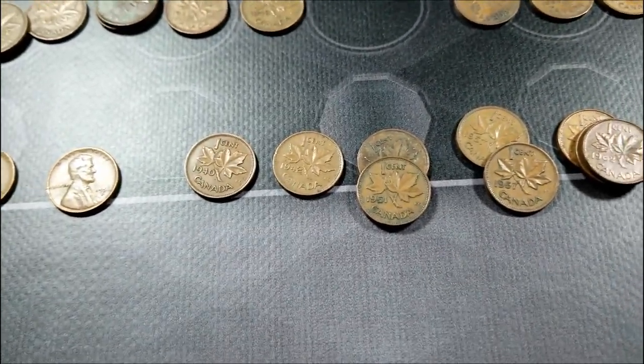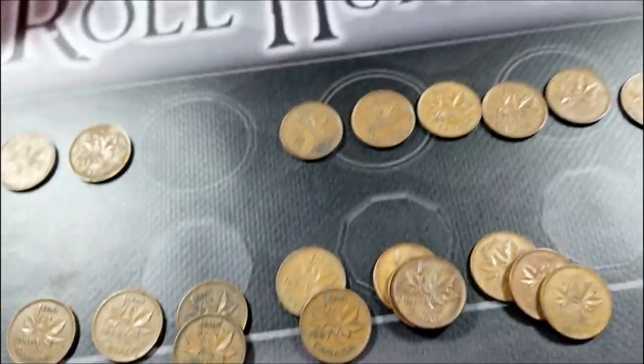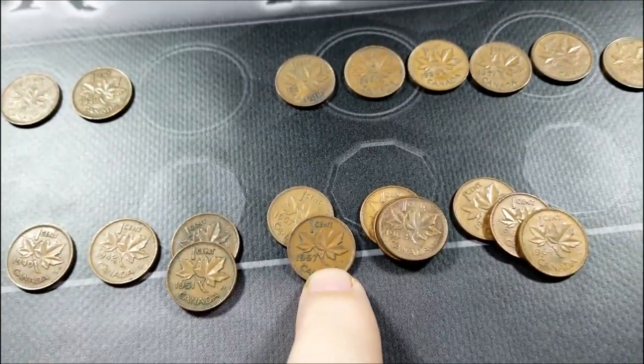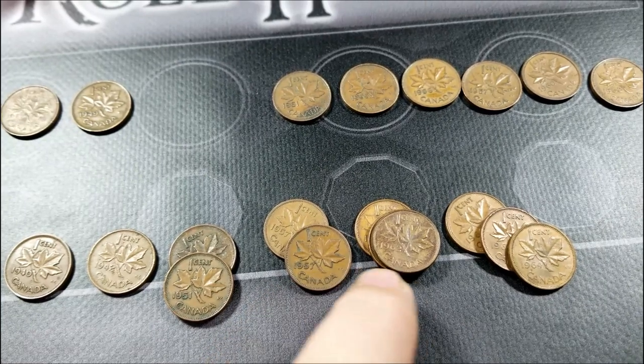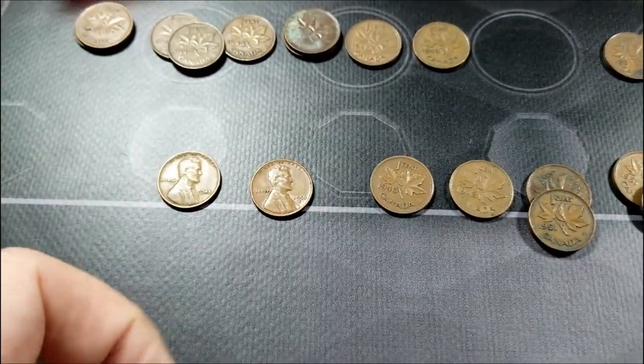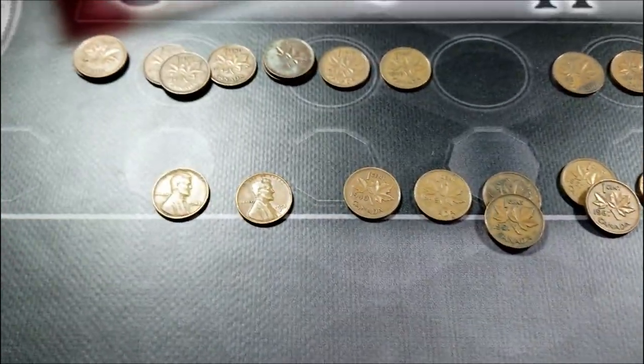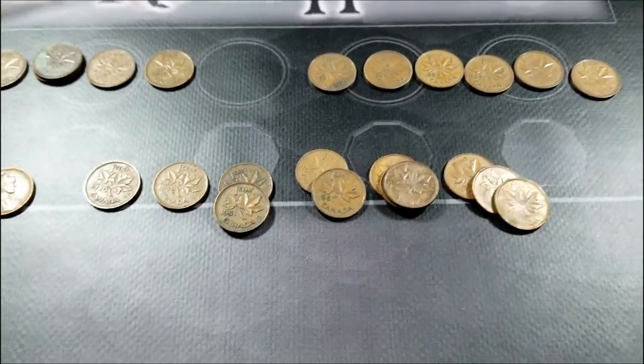There are some additional, less valuable variants, the hanging sevens, and there's a die clash in almost all of these, this kind of L-shaped die clash just above the last number in each of these. I will check those later. They're not particularly valuable, but any of the major variants I did look through, and they are not any of those. So add those to the pile and we'll move on.